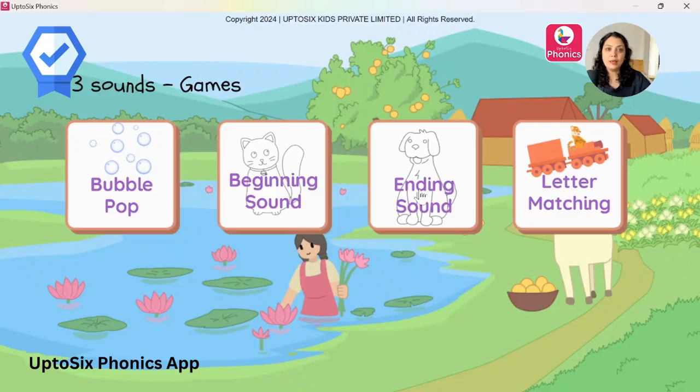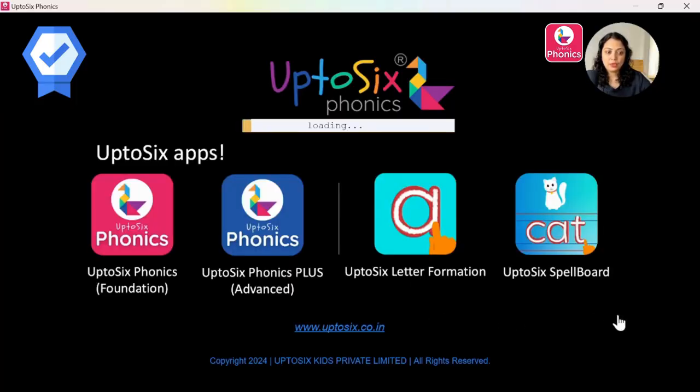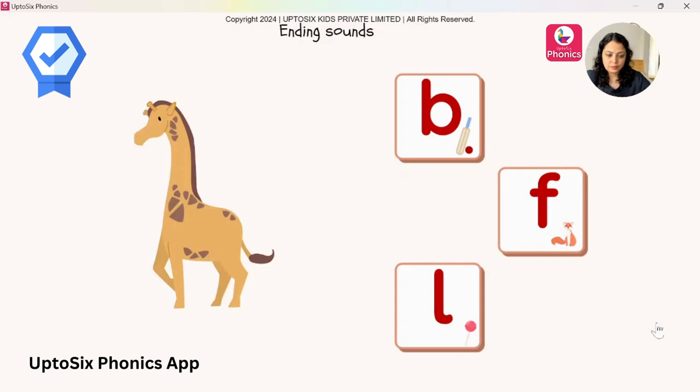And we can play the final sound game also, identifying the final sound. Tap on the sound that giraffe ends with. Giraffe. What is the final sound? This is a little complicated for children.